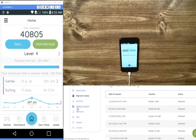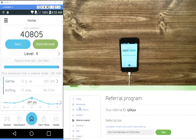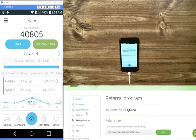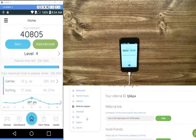The other thing about this application, it has an excellent referral program. You're gonna make 5% of what anybody makes on CashMagnet, and I believe that's for the life of your referral. So it's an extremely awesome referral program. I mean, if you got enough referrals, you wouldn't even have to use it. I know some people that have a ton of referrals and they don't even use the application, and they still make money every single month, and they don't do anything. All they've done is referred the application.